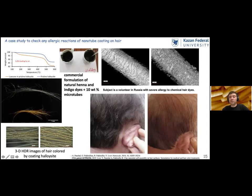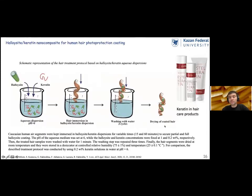signs of allergy. So in case of direct application of the dye, you can get these allergic signs, but in case of dye loaded into halloysite, there was no allergy, which we attribute to the fact that the dye is loaded into the lumen of halloysite. It has been washed out of the surface of halloysite, and that's why we do not have that intensive allergic reaction. Another application of this technology is photoprotection of hair.